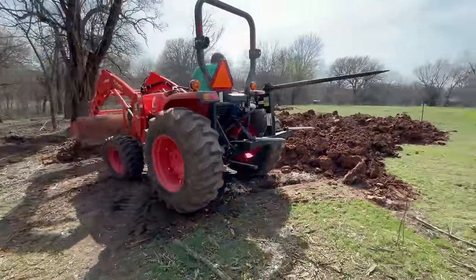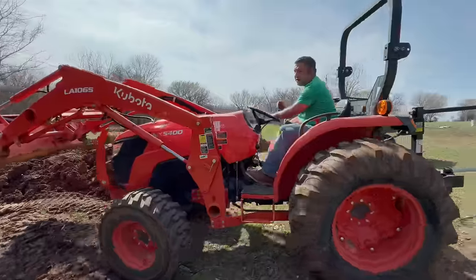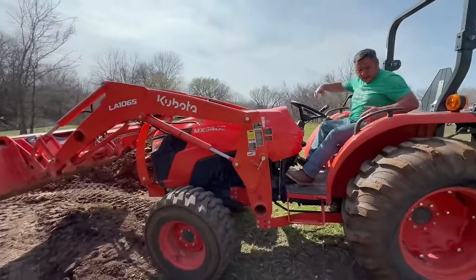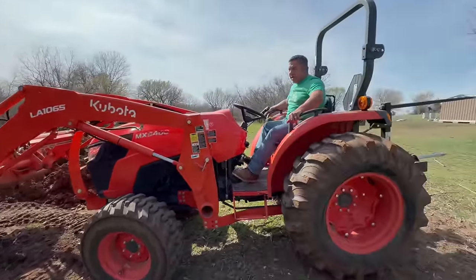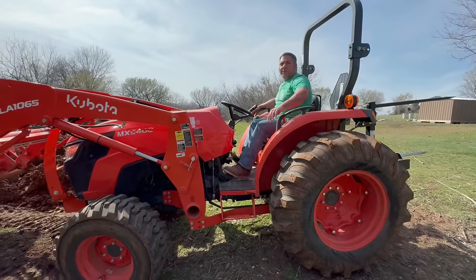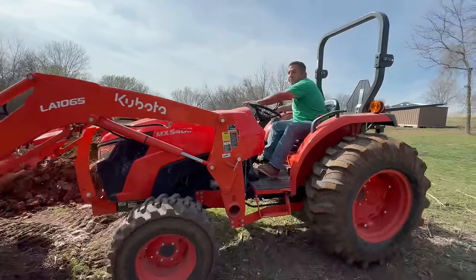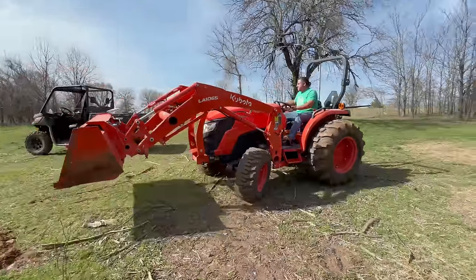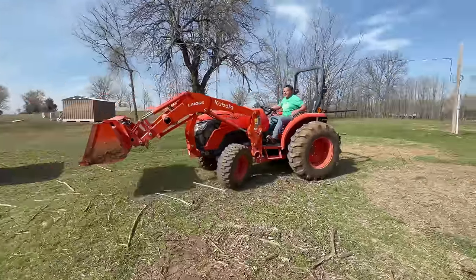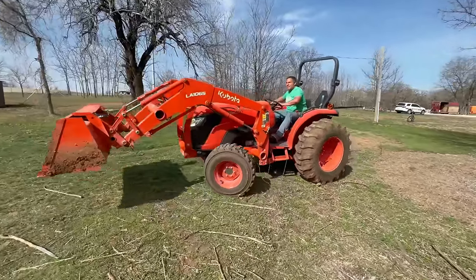Boys and girls, I'm going to tell you what. My daggum Kubota tractor here yesterday took this big old tree down. Man, it was a workout. It took us several hours, but hey, this old Kubota took care of her, boys and girls. We got a couple scrapes and bruises on the tractor, but it can't stay new forever. Let's run over here and go get some dirt. I'll show you how I'm getting the dirt.